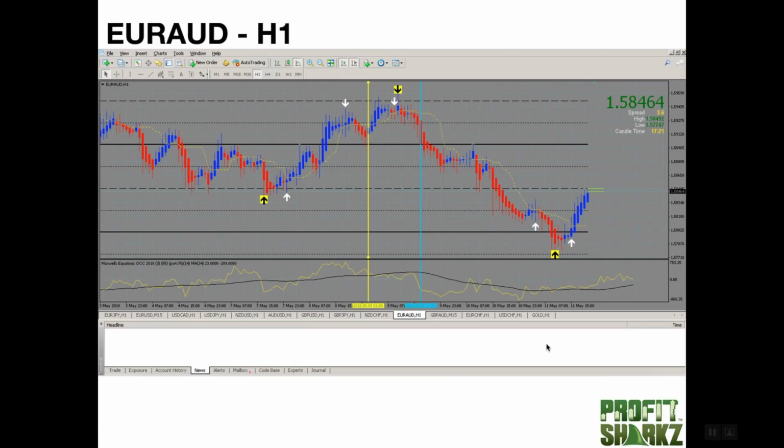Okay, so here we have a look at do the arrows repaint. I just want to quickly cover this. Here we have an uptrend. Here is a white arrow. Now, although there's a price extension here going upwards, we should be going down in a sell. Why? Because here it's the Maxwell's equation is there. All the confirmations are there.